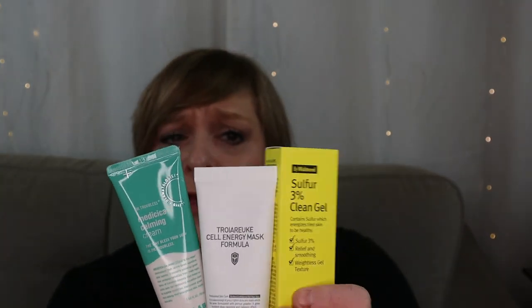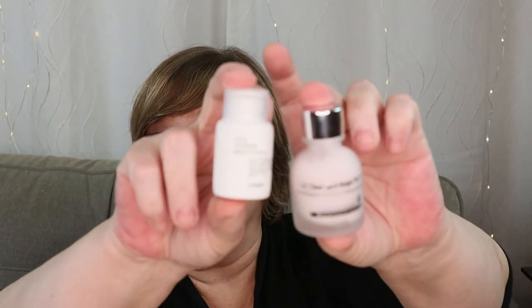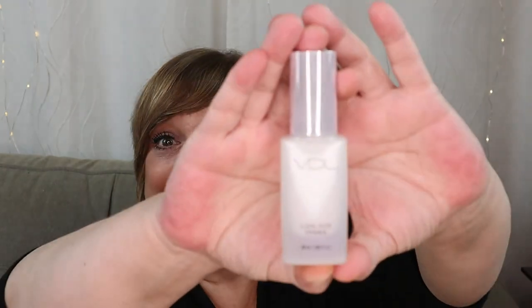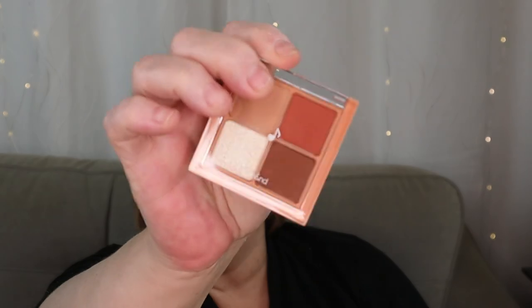We got this, which has hyaluronic acid but has sulfur. This here is a cell energy mask, and this is a calming cream. And then we got two interesting powders where additional research will need to be done. And then we got a primer. Three lip products, a lipstick, a lip gloss, and a lip jelly. A mascara. A glitter liquid eyeshadow. A four pan eyeshadow palette. And a contour lookbook. I hope I didn't miss anything. It was a lot. I'm going to try to hold up as best I can, but it's not going to go well, but I got to try.